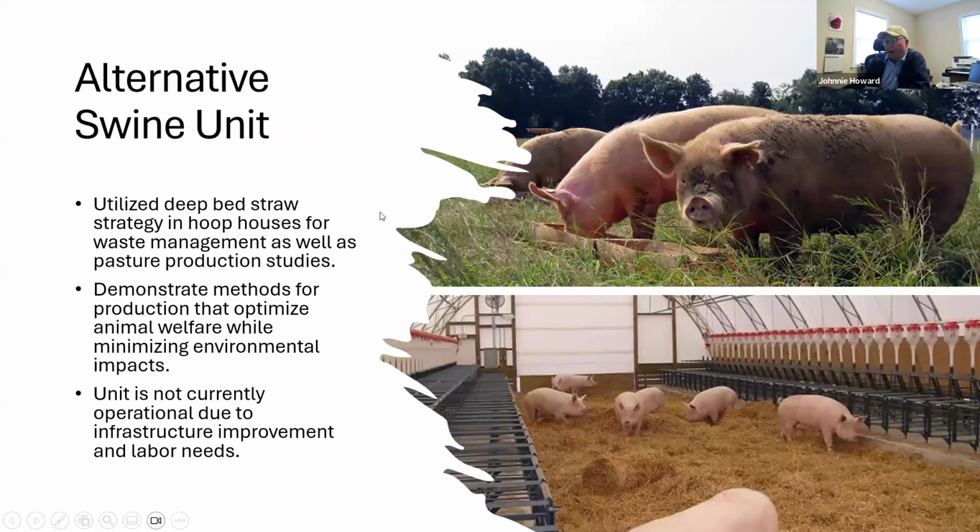Our alternative swine unit is something that is a past project at this point, not currently operational due to just some infrastructure that was worn out and needs improvement, and basically a shortage of labor.